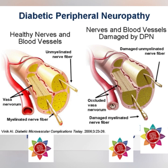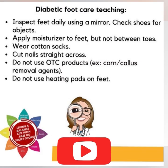So now that you know the importance of keeping your feet healthy when you have diabetes, let's talk about some healthy tips that can help you manage foot complications and prevent issues later on in life. One of the things you can do is to check your feet every day for cuts, redness, swelling, sores, blisters, corns, calluses, or any other changes to the skin or nails. Use a mirror if you can't see the bottom of your feet, or ask a family member or friend to help you. Wash your feet every day in warm water.